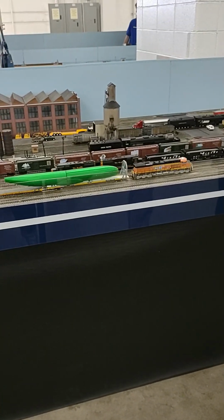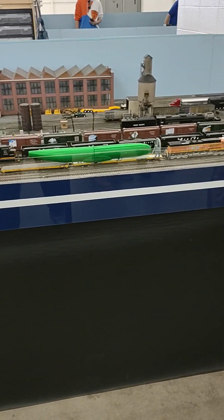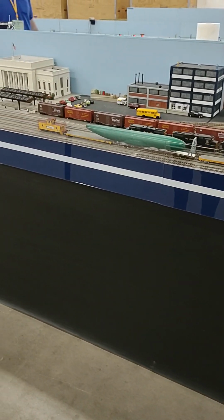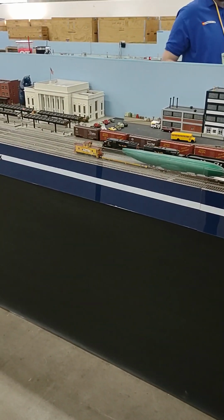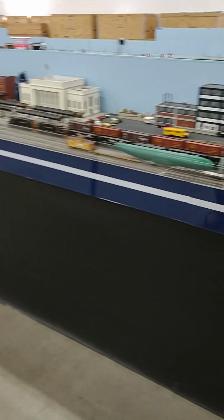And everybody can see the neat BNSF 25th anniversary locomotive with the neat Boeing fuselage train. It's really cool. We've got a nice Rio Grande coal train drag behind it. We've got the Colorado Rail Link modules, and they're absolutely incredible.